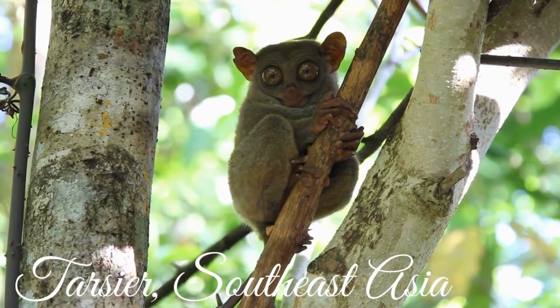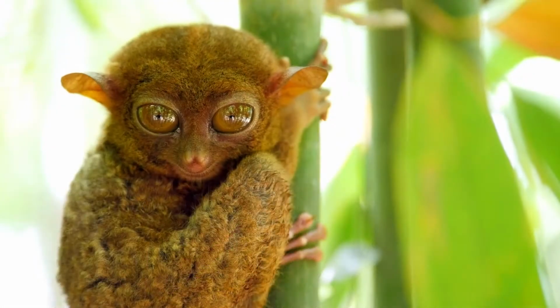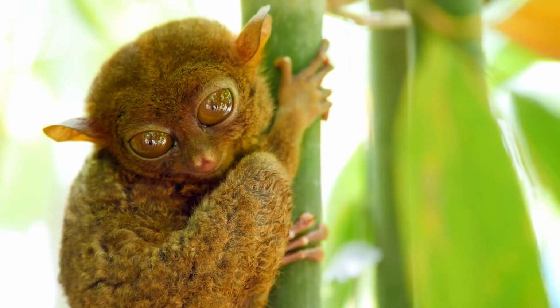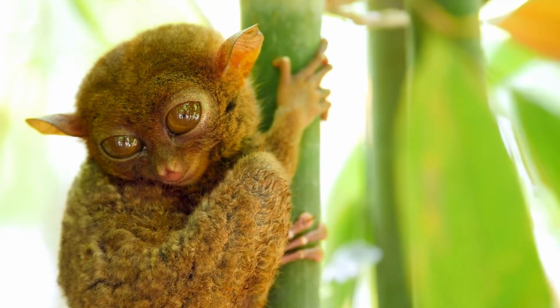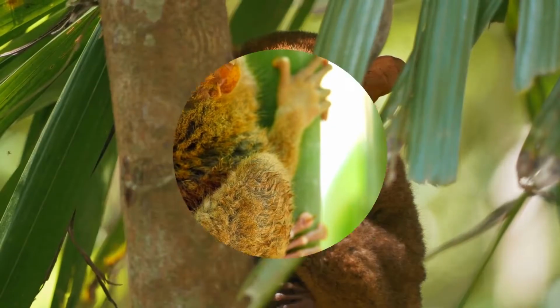Tarsier, Southeast Asia. Tarsier eyes are enormous. Their eyes can occasionally be bigger than their entire brain. Tarsiers must balance their enormous eyes and head in order to be able to wait for prey for extended periods of time. Most likely, you picture snakes or spiders when you think of poisonous animals.